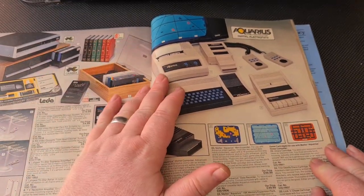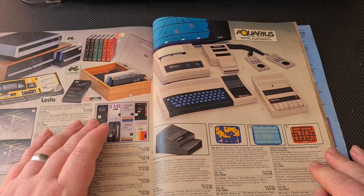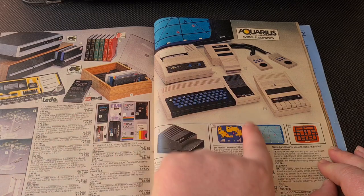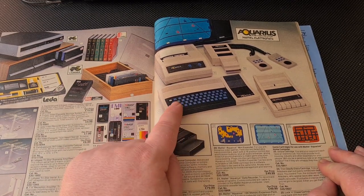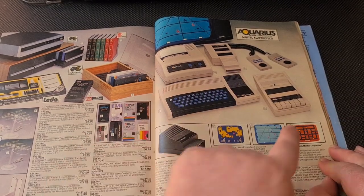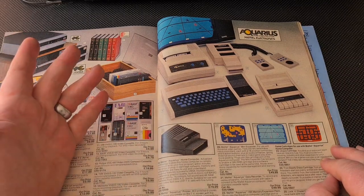This thing was not on sale for very long. Not a lot of people had one, or even knew about it, to be honest. It was discounted so quickly. Where are we? Number 18. And for the Mattel Aquarius, which would have come with that, it doesn't come with the joysticks, that's separate. I always remember that was separate, and the tape deck separate. It's £79, so it's not bad.